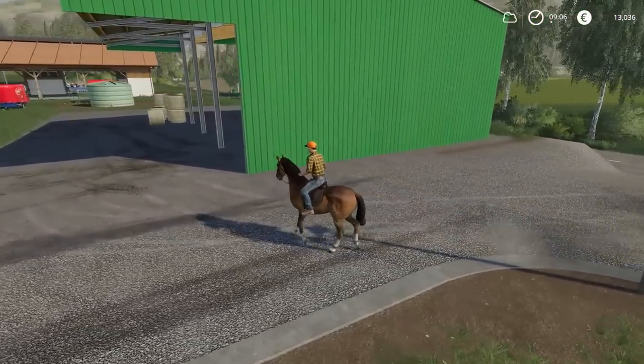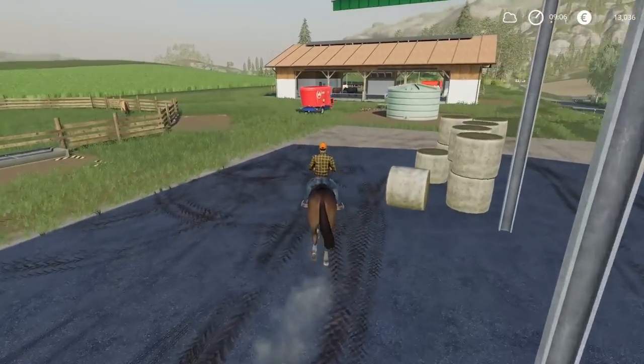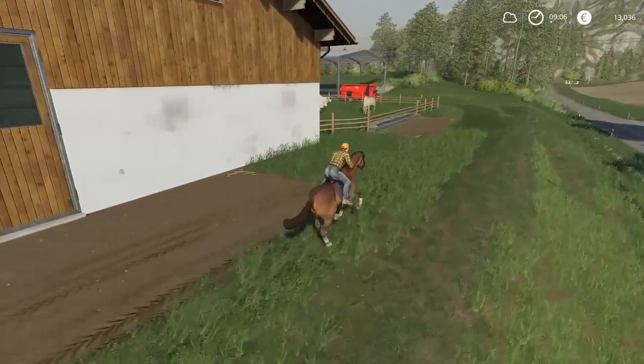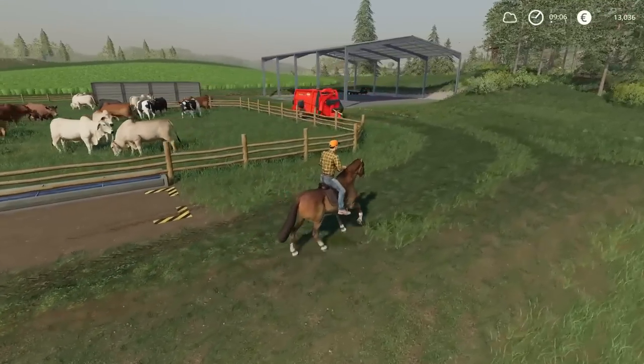So we've done a little bit of work in our shed here. You can see we paved everything into the shed. That looks pretty good. We've got like a little roadway path in here. And then back over here at the back of the cow barns. Let's get all the way to the back here. There we go. So we're going to have like an auxiliary shed area back here.